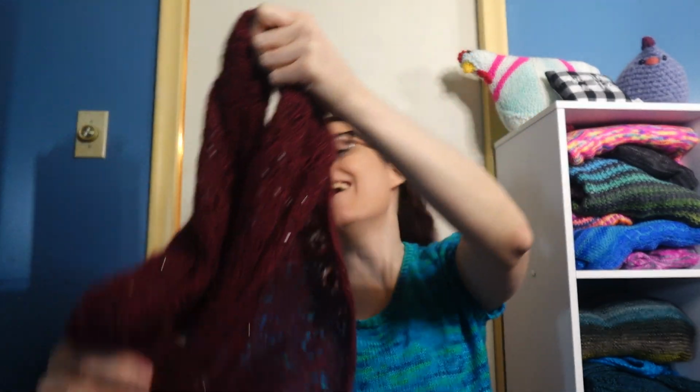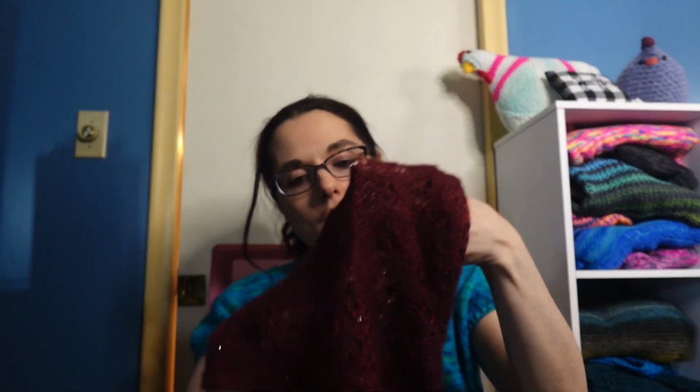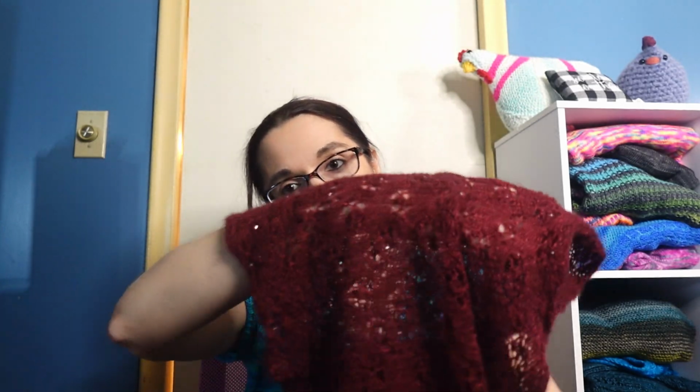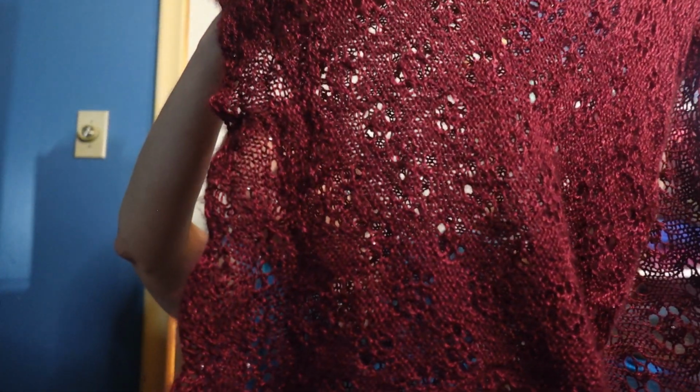Whenever I said that, I immediately thought of a black wrap with silver or white beads. Black fingering weight yarn. I'm crazy. I'm so silly. But really, I think that it would be gorgeous. Okay. I highly recommend this, definitely, if you're lucky enough to be able to get it. I know that it's a very expensive yarn. And I was very grateful that it was sent to me.